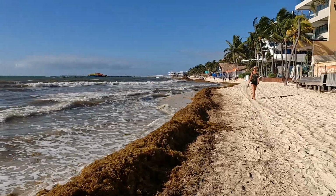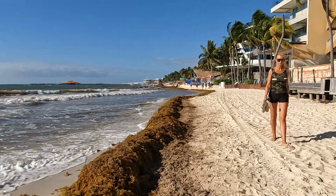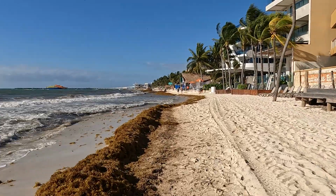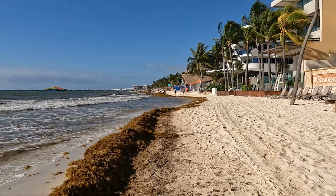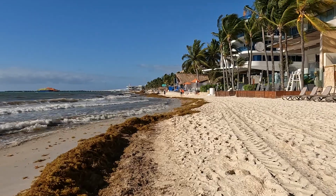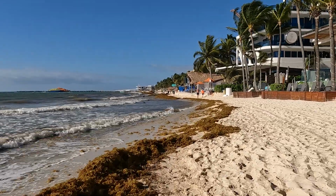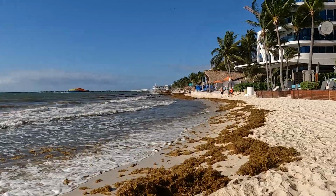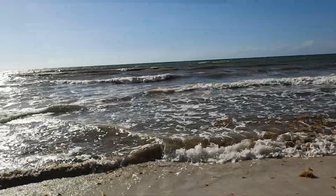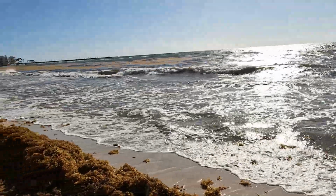I've just noticed in the sand there seems to be some tractor tire marks. Now I'm wondering, maybe they can get down here. They couldn't get down to that rocky part down here, but maybe they can get down to in front of El Faro, because El Faro, like I said, is high-end, luxury, expensive. You want to get rid of the seaweed. You want to make those people happy because you want them coming back. So I see the tractor tire marks there, so maybe they are going to come down here and pick this up.